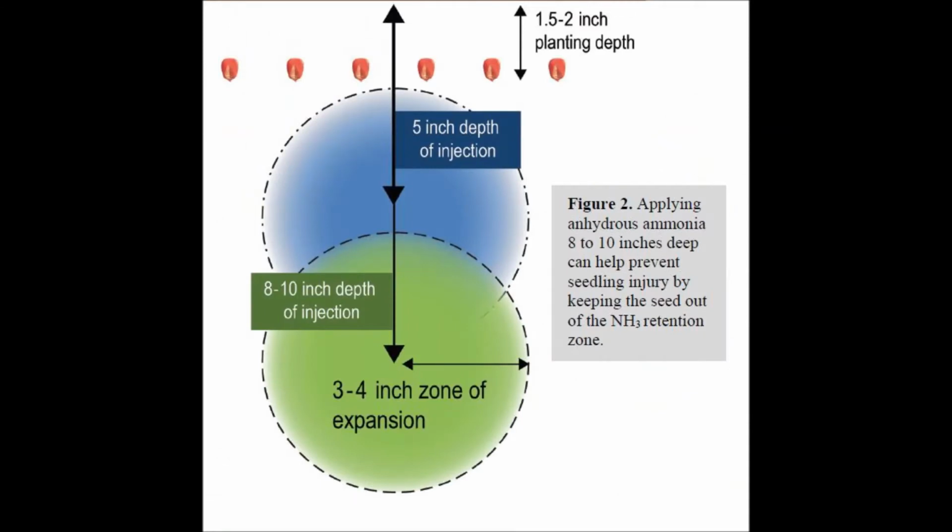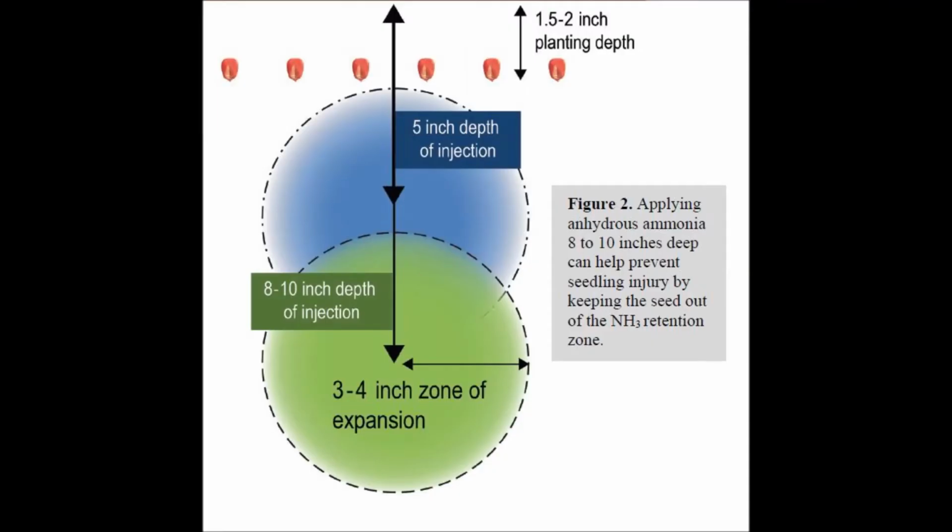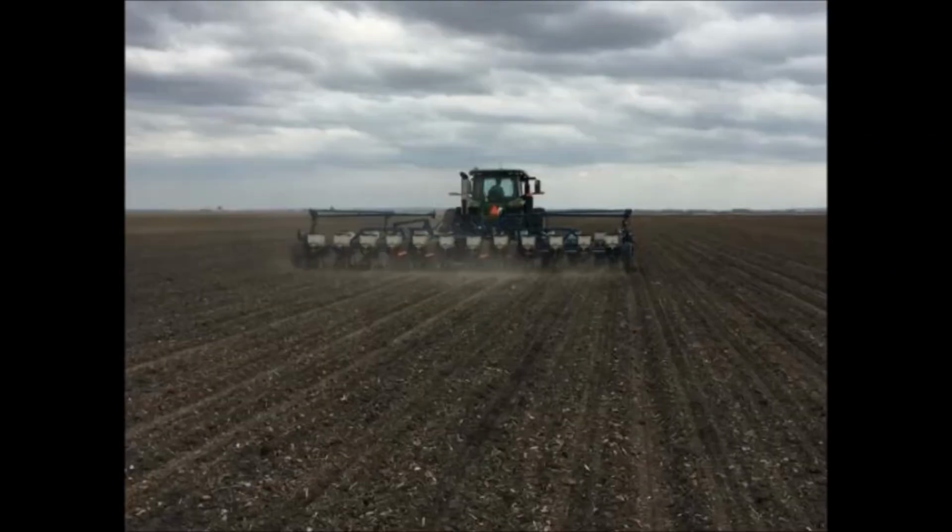As far as anhydrous, keep in mind, we always say you have to separate anhydrous from the seed by time and distance. So number one, if you can wait 3 days after an anhydrous application to plant, that's ideal. But number two, get it separated from the seed from a depth standpoint and get it out of that initial seeding zone, therefore keeping the seed from being damaged by the anhydrous ammonia.